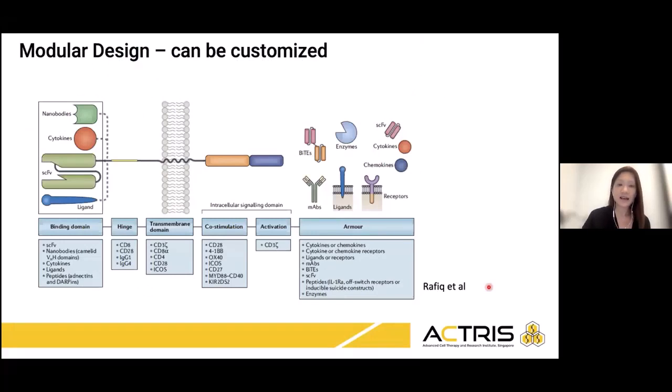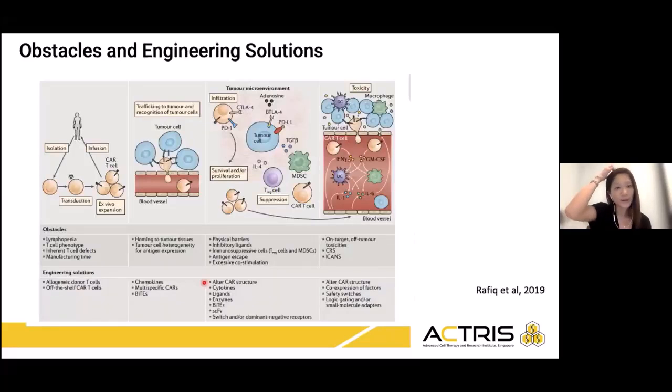So as presented in the earlier slide, basically I just wanted to show that under each modular compartment of the CAR T, there are all the different ways that have been researched on, and as we conduct our research, we add on to the bullet points of how we can modify our CAR T. So there are many obstacles, but there are also many engineering solutions, which is nice. And for each obstacle, work really needs to be done and shared generously between groups.